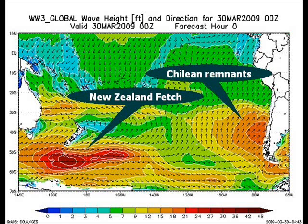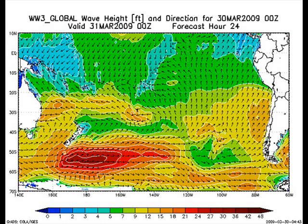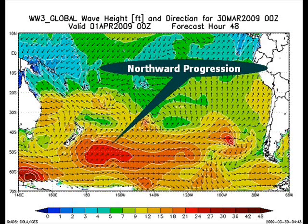Some New Zealand fetch starting to form right now. That's not a very large system, though. It only has about 25-foot seas in it. It is supposed to progress into something a little bit bigger and with a little bit of a northward projection on it also. But it's not that impressive of a system for being down toward New Zealand. It's about 5,500 nautical miles away from us. A lot of decay from that system once it gets up toward our area, but it looks like we'll see something around the 10th. Not a whole lot, but something out of it anyways.